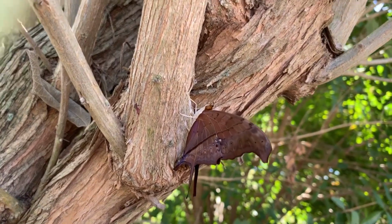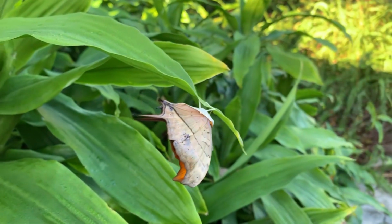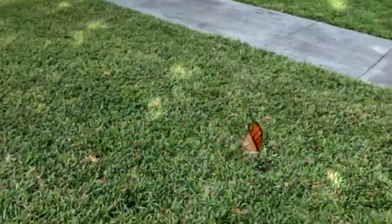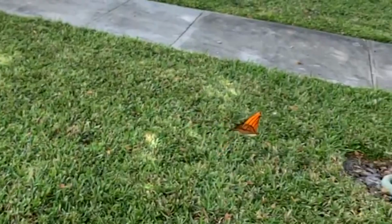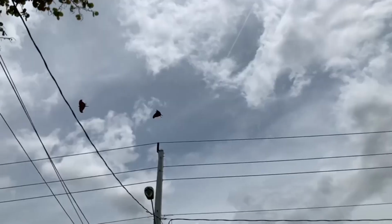The adult ruddy daggerwing is absolutely one of my favorite butterflies. It is a canopy species, and if you go into an area in South Florida with a lot of strangler figs and you just look up into the air, you'll see the ruddy daggerwings doing their little territorial dances 30, 40, 50, 60 feet up in the canopies of these strangler fig trees.